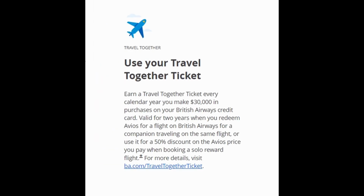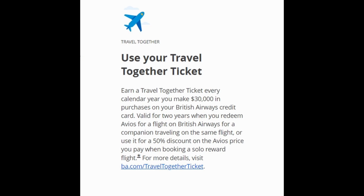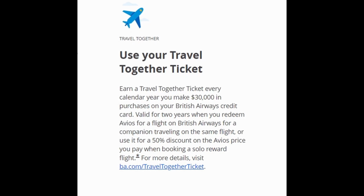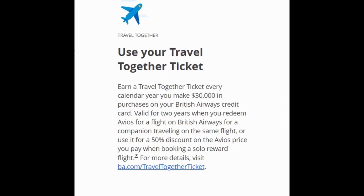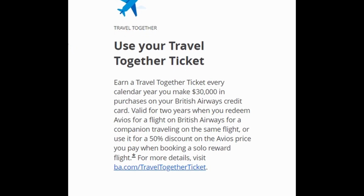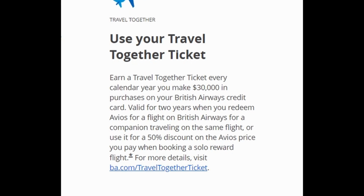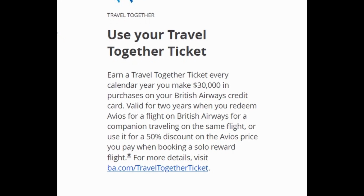Next, the card has no foreign transaction fees, which makes it a good card to use internationally. Lastly, if you spend at least $30,000 on the card in a calendar year, you'll earn a companion ticket that is good for 24 months. Or you can get a 50% discount on the Avios price you pay when booking a solo reward flight. I personally would never put that kind of money on a card like this, but hey, it's there if you want it. And that's about it when it comes to the perks and benefits.